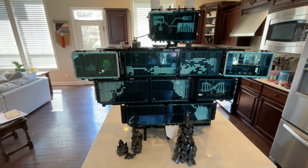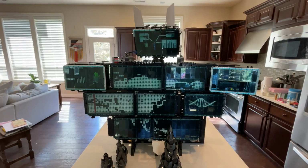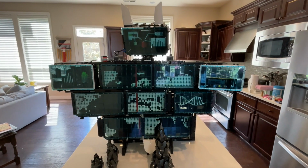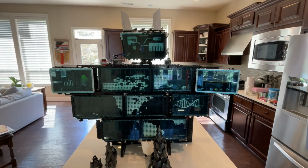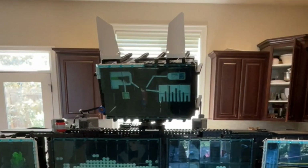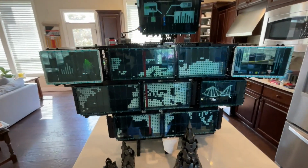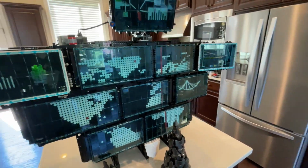So now with all three battery boxes powered up, we're seeing all 10 of the displays animating, and so this is in its fully on state. I'm really happy with it. I see some things that I might be tempted to make better. I think that Superman computer looks relatively static now compared to everything else. Even the kryptonite bar graph doesn't look as dynamic to me as the rest.